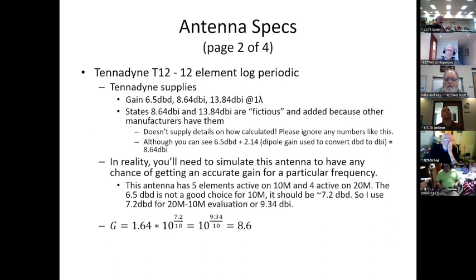All right, now here's one of my antennas that I use. It's a 12-element log, and they give various gain. But a couple of these are really fictitious. I mean, they're done very, very strangely. They don't tell you how it's calculated, although you can see that converted 8.64 dBi. These two are related. This guy at 1 lambda, what type of reflection did they use? I have no idea. So this isn't really useful for us.